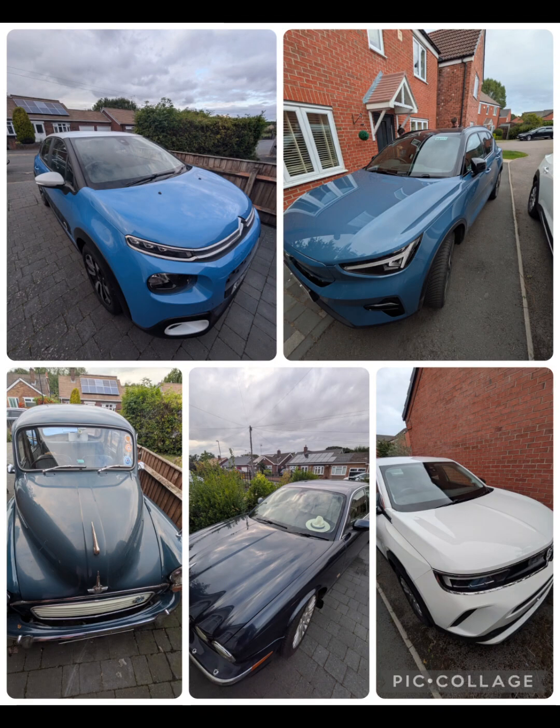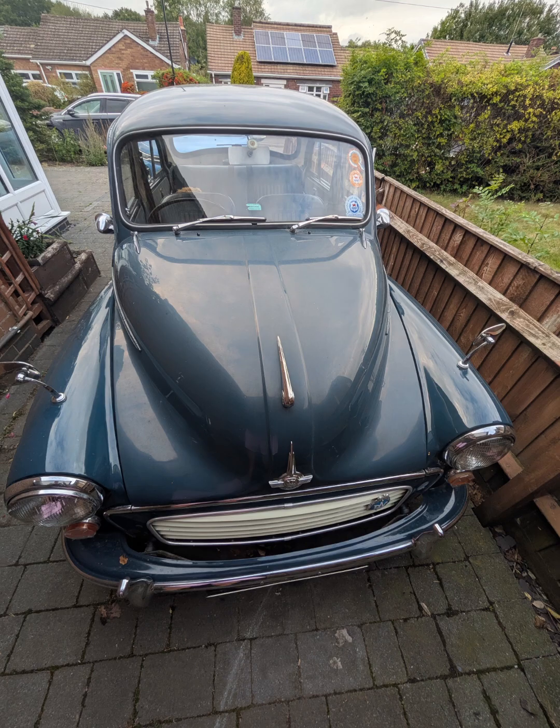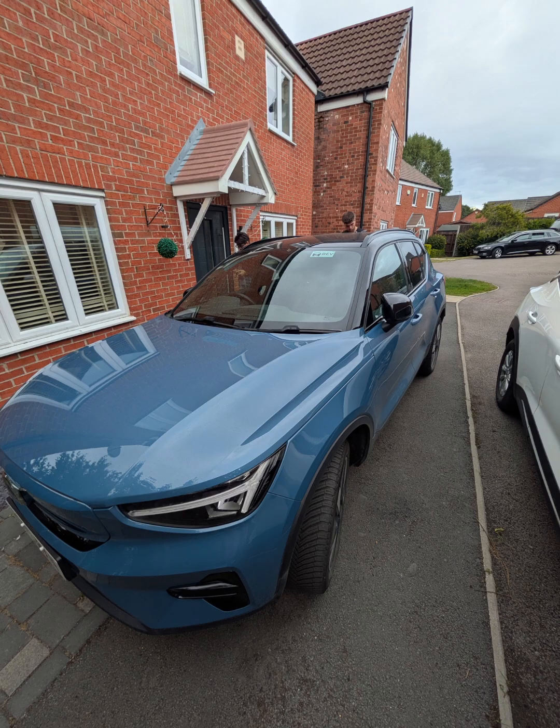On this week's episode, we're looking at cars. In particular, which one of these 5 do I fit into the best? Is it the Jaguar XJ6, the Morris Minor, a Citroen C3, a Vauxhall Mokka, or this electric Volvo XC40?